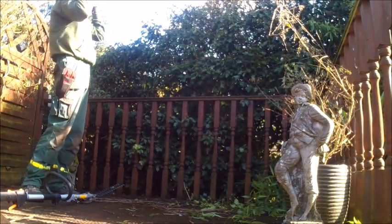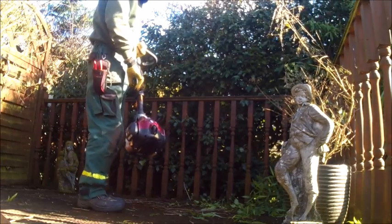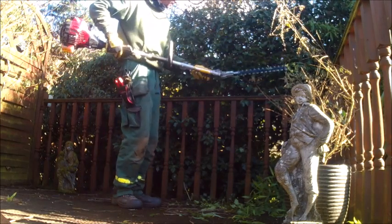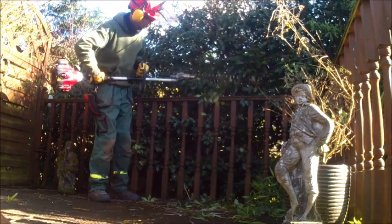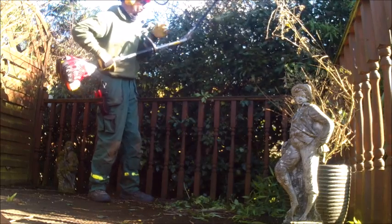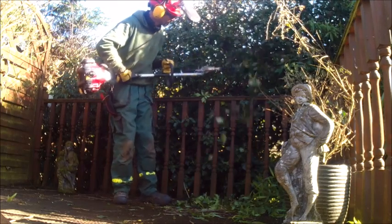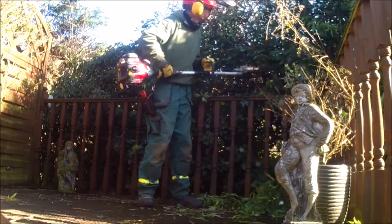Right, I'm up to a decking now, and they put the decking right up to the boundary for some reason. So the bit of hedge behind is hawthorn and ivy mostly, and it's more or less coming through. You see, it's coming through the spindles on the decking there. I did put the visor down and then put it back up again because I couldn't see a bloody thing. The sun was straight on my face.